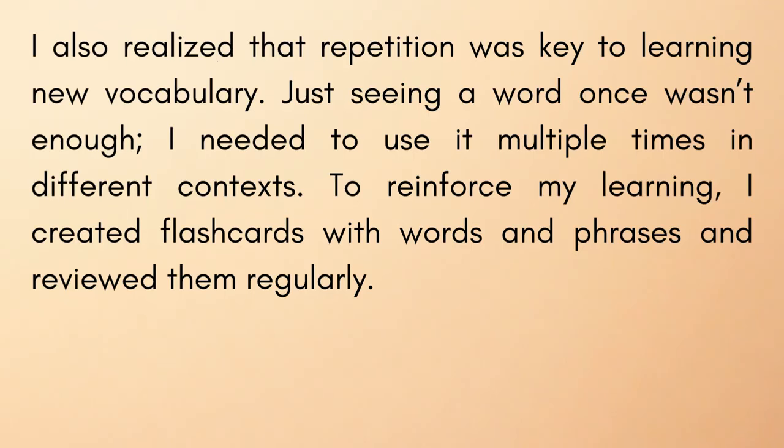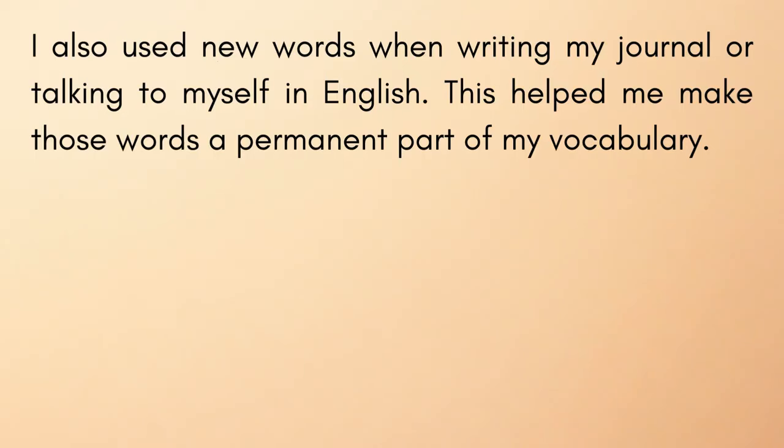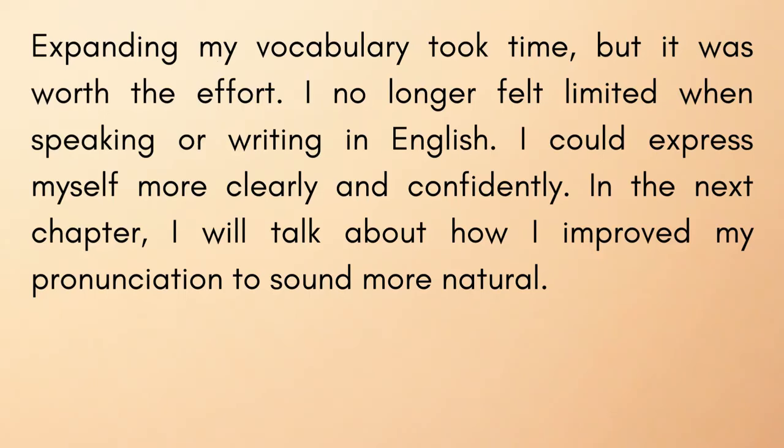To reinforce my learning, I created flashcards with words and phrases and reviewed them regularly. I also used new words when writing my journal or talking to myself in English. This helped me make those words a permanent part of my vocabulary.